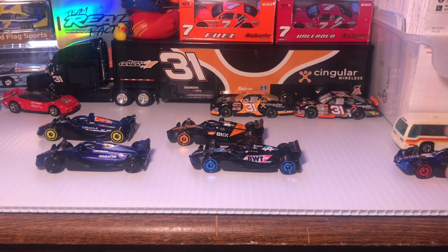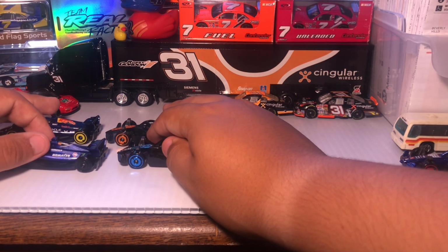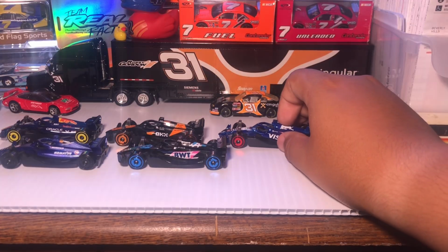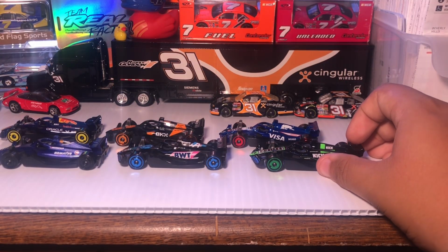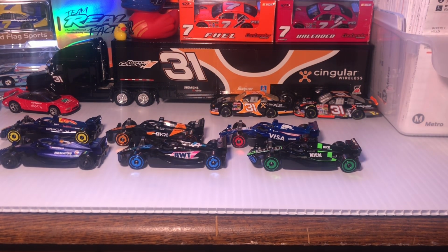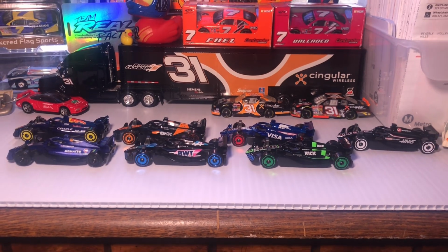Hope all these can fit, actually. I actually don't know if they're all going to fit. Maybe I'll just move them a little bit up here, a little bit closer. So we got V-Carb right behind them in row 3. And then the 6th car so far is the Kick Sauber next to V-Carb. And then the final one is Haas, and he's by himself currently. But hopefully once I find that Mercedes, he won't be alone.